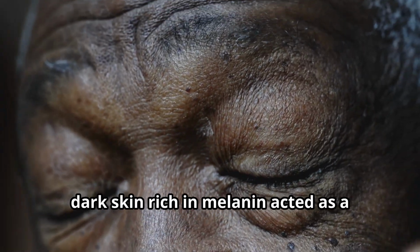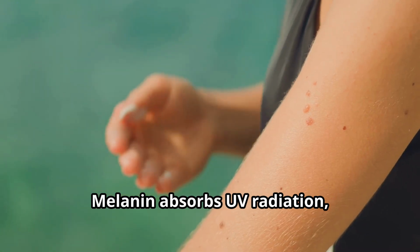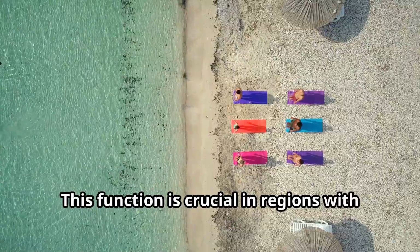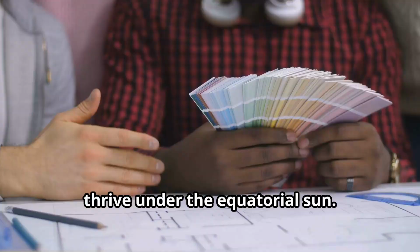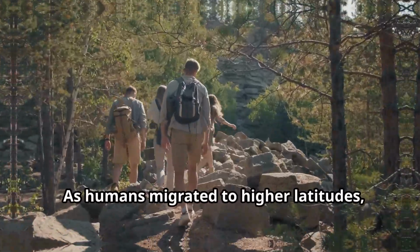In Africa, dark skin rich in melanin acted as a natural sunscreen. Melanin absorbs UV radiation, protecting DNA from damage. This function is crucial in regions with intense UV exposure. Darker skin allowed our ancestors to thrive under the equatorial sun. This adaptation laid the foundation for the diversity of human life.